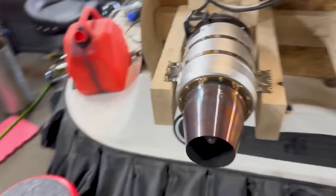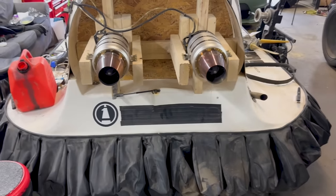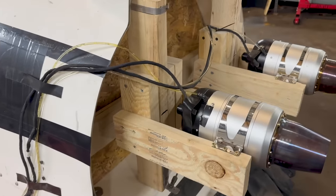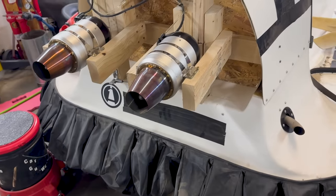But overall, awesome experience. We had a great time making this thing. Thank you, Matt, for coming down and allowing us to use these babies of yours. Definitely want to get my own, but this is too much fun, man.